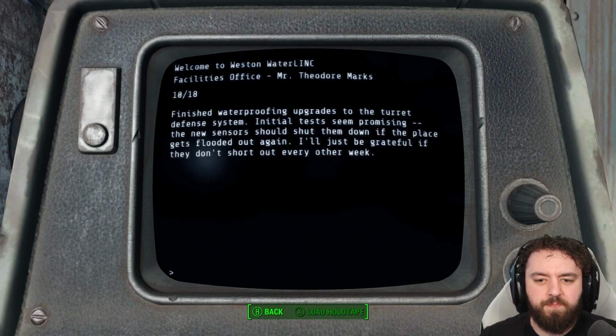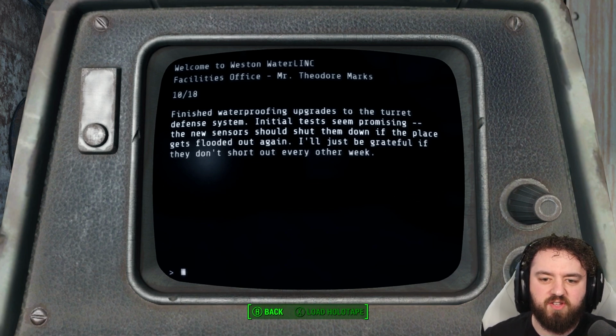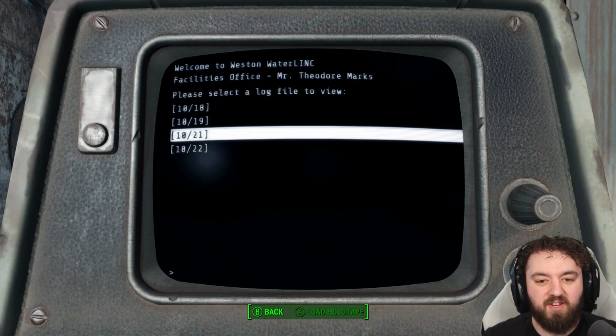Going into each of them, we can see that he finished waterproofing upgrades to the turret defense system. Initial tests seem promising. The new sensors should shut them down if the place gets flooded again. I'll be grateful if they don't get shorted out every other week. Next, well, they work. Amos was cleaning the sedimentation tank and forgot to close the intake valve again. Big gusher, turret force snapped shut before it took any damage, then popped back out as soon as the valve closed. Good as new. Too bad about Amos though. Obviously he didn't make it.